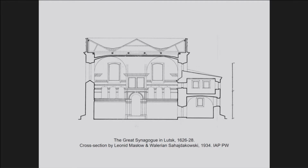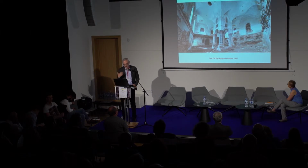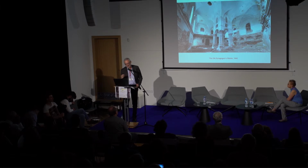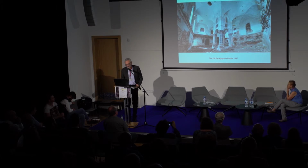From this moment, this scheme started penetrating also the lands of the Duchy of Lithuania. Here I mean Belarusia, and we have there a group of synagogues that were built in the 1640s, but of course before Khmelnytsky's uprising. They are very similar to each other, and they are typical and include these octagonal piers and a 1-2-tier superstructure supporting the vaulting in the center.